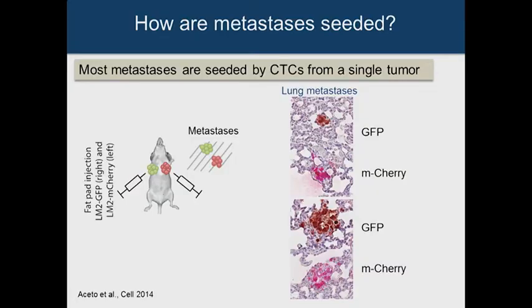We did find there was an important paper from Larry Norton and Joan Massagué about the idea that tumor cells could travel from one tumor to the other. And with this tagging experiment, we could find that as well, but it was less than 5% of tumor cells. So more than 95% of the tumor cells that we find come from one tumor or the other tumor.